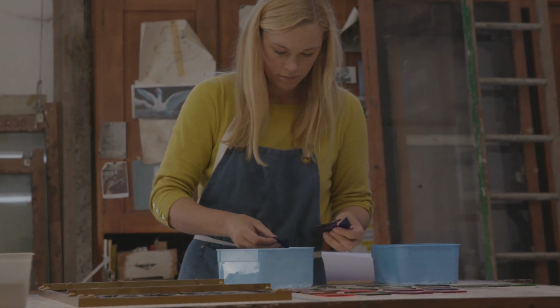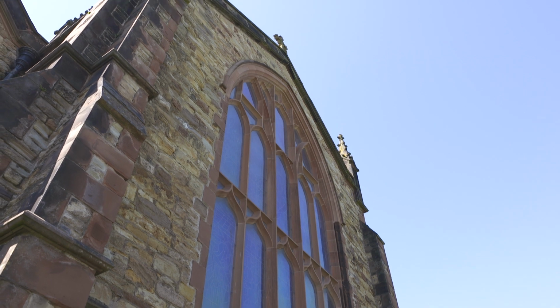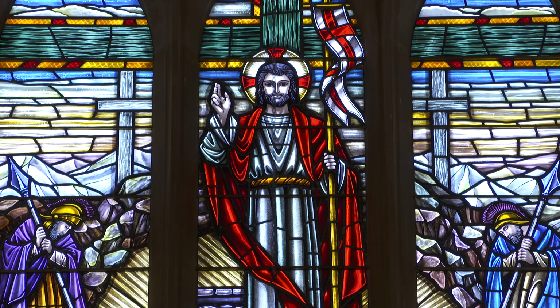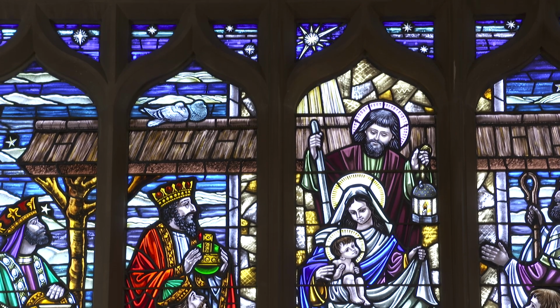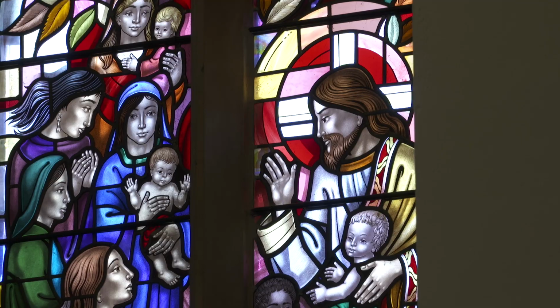in paint loss of the trace lines, the shapes around the faces and some of the shading with water on the surface. It can become very fragile, either flaky or it can be powdery, and even the lightest touch with a feather duster could actually dislodge that and remove that paint forever. So I'd always recommend extreme caution until you've had a specialist that can come and check the paint layers and say whether or not they're stable.